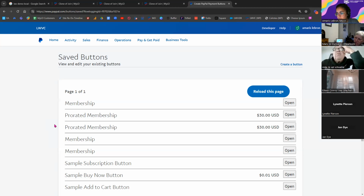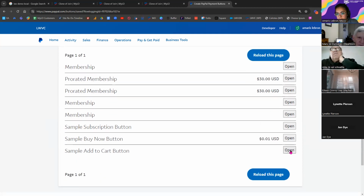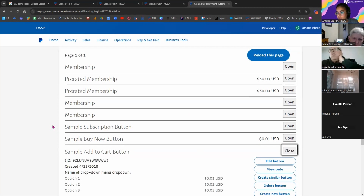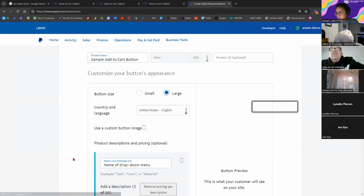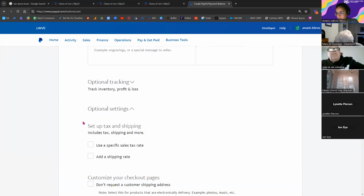Membership here, the prorated, any one of these, and we can walk through it. I can show you what I did. Well, it was an add to cart button, right? Yes. And I think that's where we found out about the buy issue. Either one works. If you go to edit button, let's go to the add to cart button, and go down to, yep, optional settings.